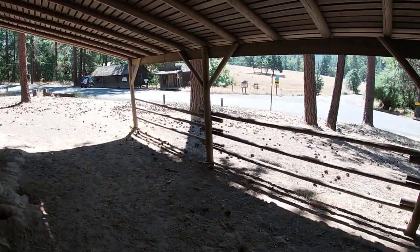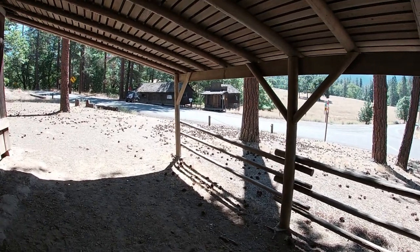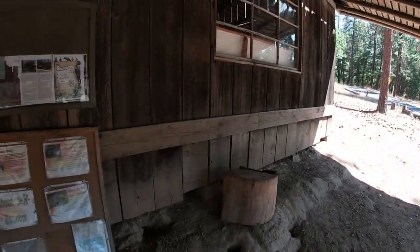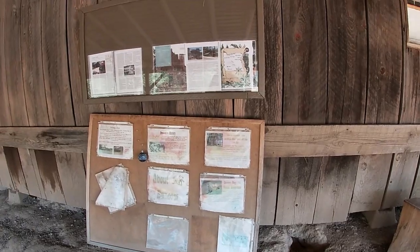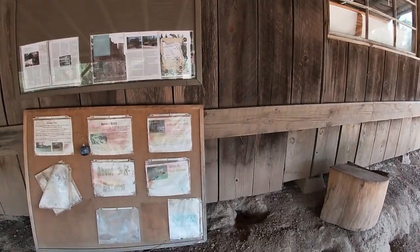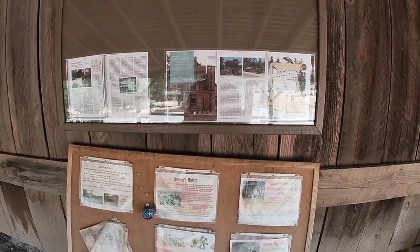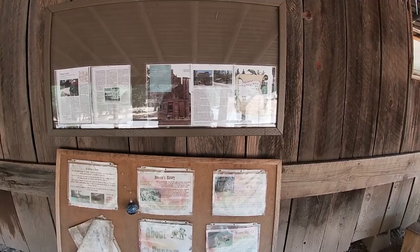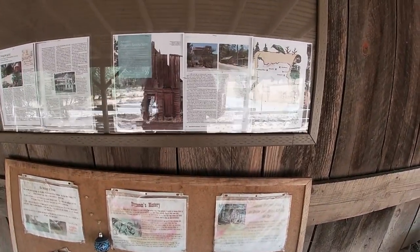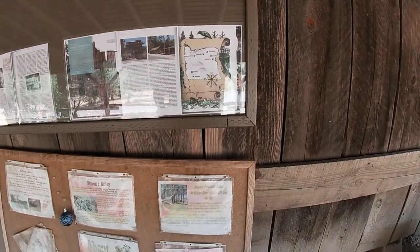Apparently the main reason why the town is so gone was there's a fire at some point. Forget what year that was, but it only left these three buildings. Now there's a historical society that tries to preserve them to the best of their abilities. There's also some old mine stuff somewhere nearby, but I'm not exactly sure where.